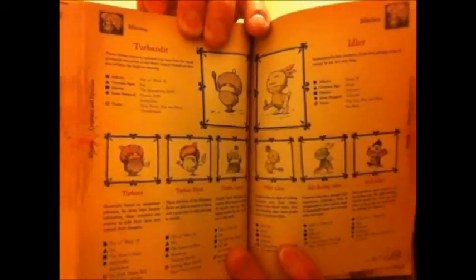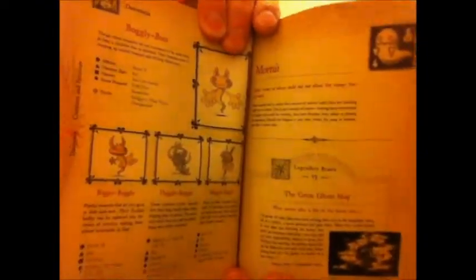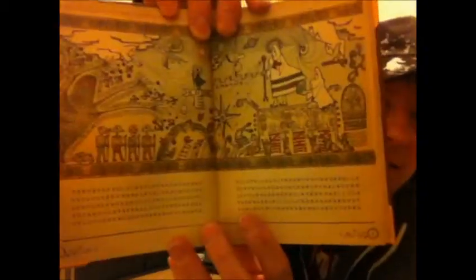Obviously you've got creatures also, and you can see the illustrations are well drawn, and to be honest, this book is going to be invaluable, because there's obviously tons of clues, tons of things you're going to need to know to help you through the quest. But the one thing that intrigued me was this. Obviously you can see the main picture, but if you look at the writing carefully, it's in a strange language.